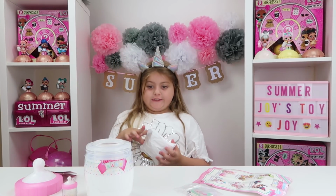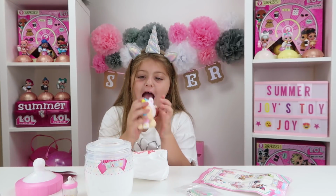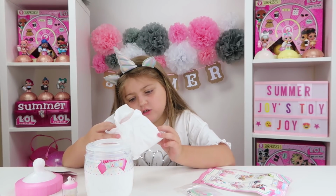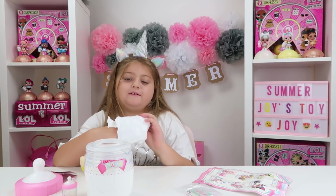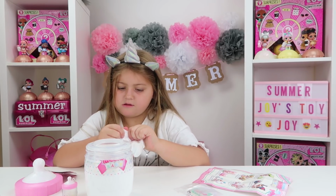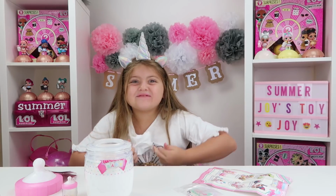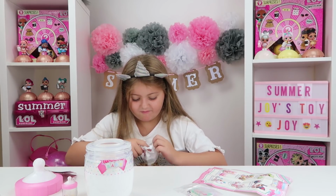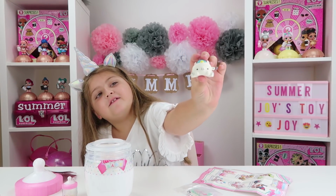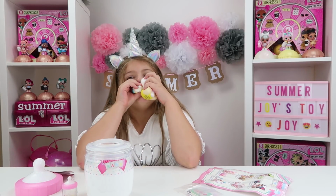I absolutely love Smooshy Mushy. They're the best squishies ever. They're so squishy. I was super excited. These were so nice.